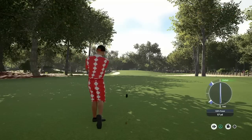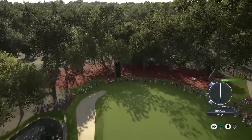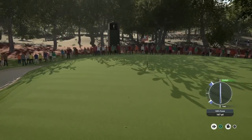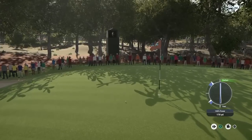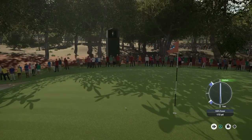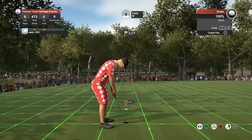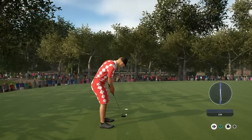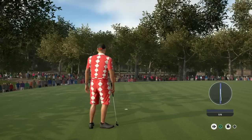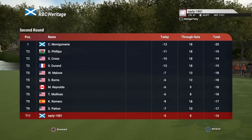So 8-iron, hoping this wind takes us round and this can run up towards the flag. This looks like it should be all over this pin. That is a fantastic approach shot, but the way I'm putting, I'll probably miss this birdie opportunity. Need to start making these drop. And we do so. Let's see where that's going to put us on the leaderboard now.